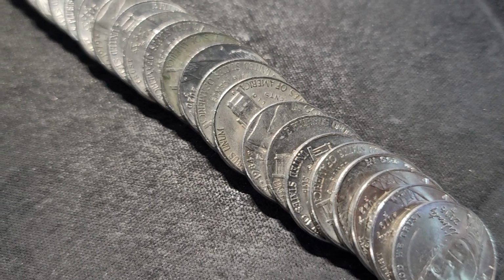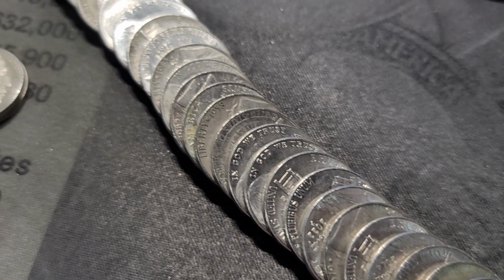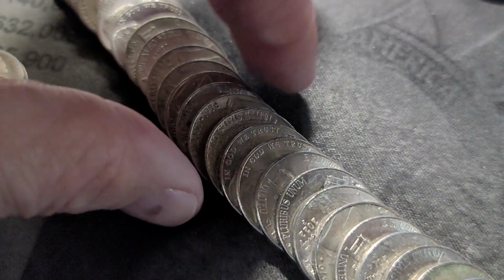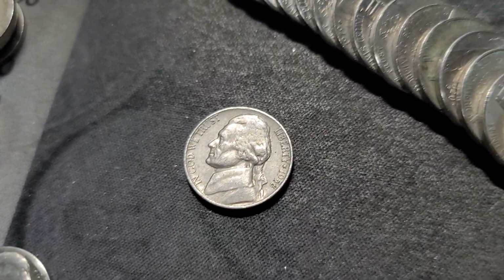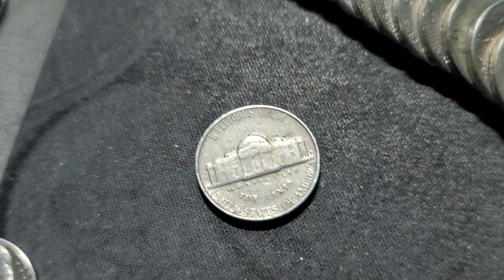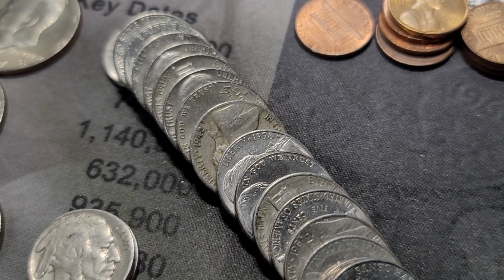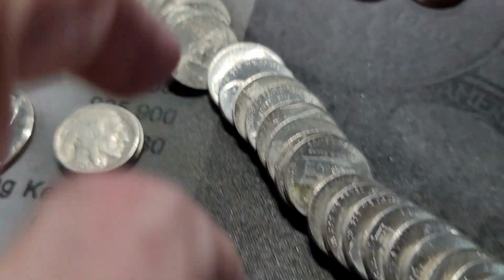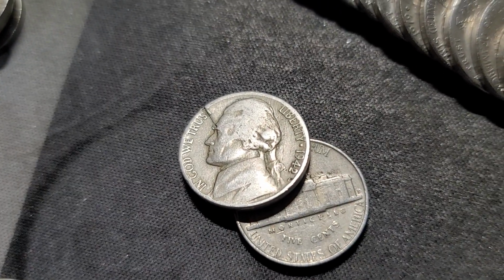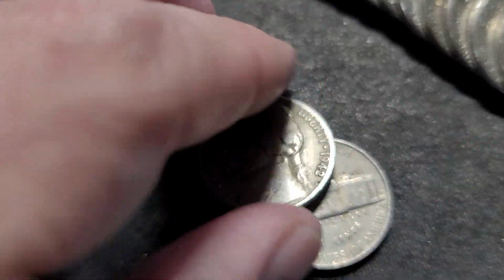All right, we're on roll 16, and there was a couple of finds here. Got a 1958 out of Denver, and a 1942. Now, judging by this color, I don't think this is going to be a silver, but we can check it. What is going on with that planchet? All right, let's check it out.